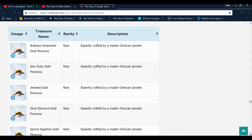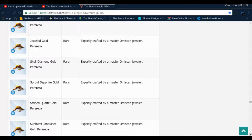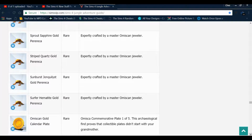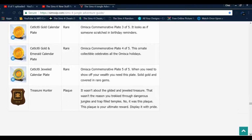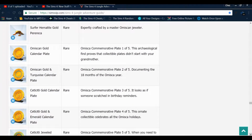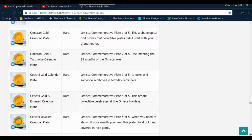I think it's bullseye disc ruby, jeweled skull diamond, sprout sapphire, striped quartz, sunburst jollyquist, and suffer helmet gold. Some of them are reminding me of the frogs we already have. Okay, and then we have gold calendar plate, gold and turquoise calendar plate.